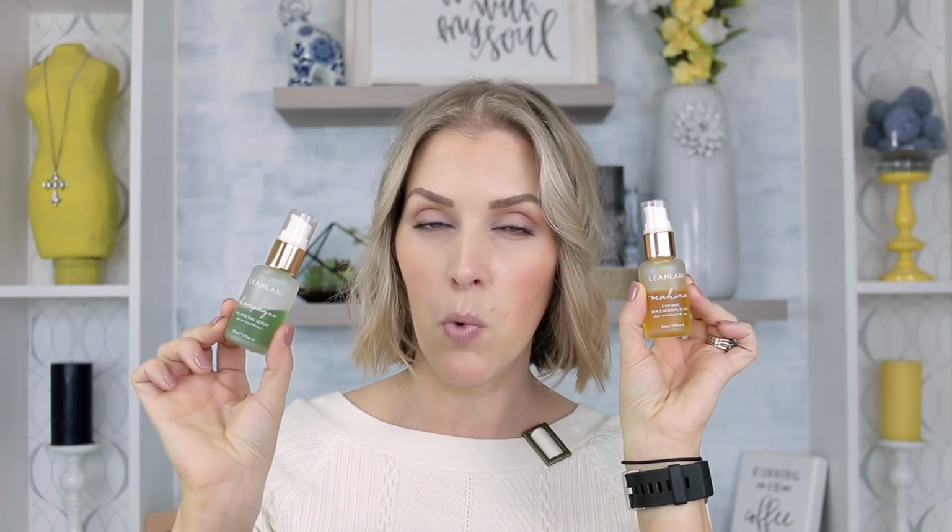So I will use this one in the morning. It sinks in a little bit quicker. And then this one at night. They both smell phenomenal. They both work well. My skin just loves them. They leave a really pretty glow on the face. They keep your skin hydrated throughout the day. I really, really enjoy these oils.